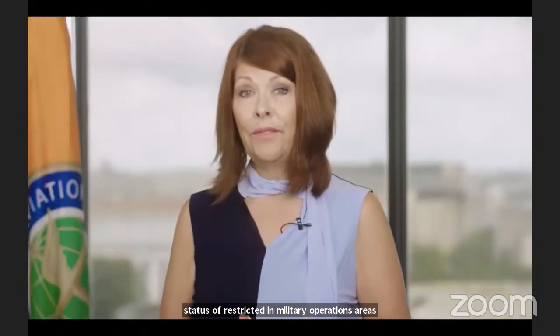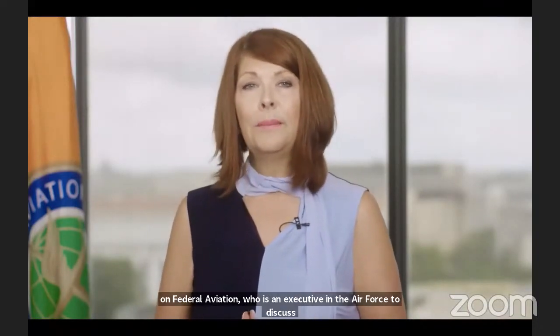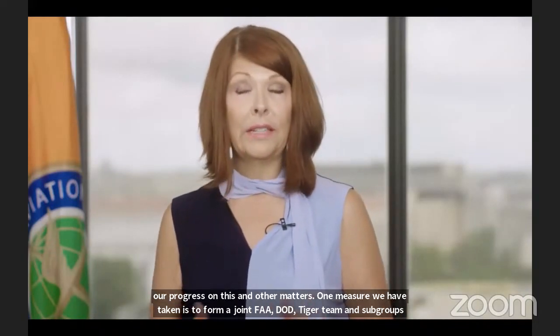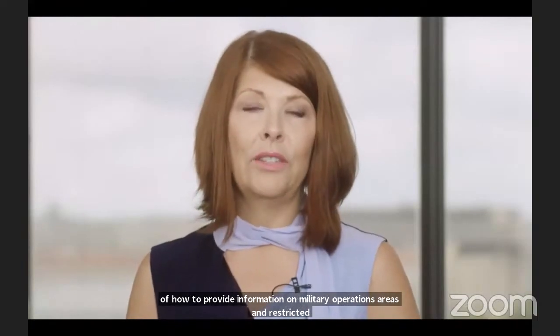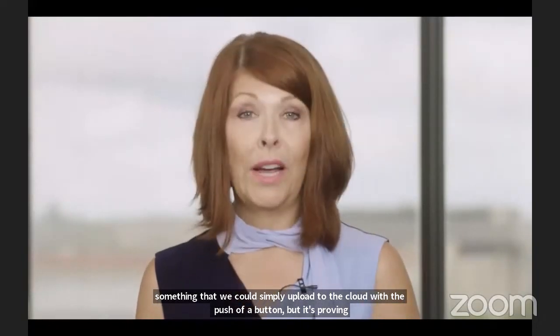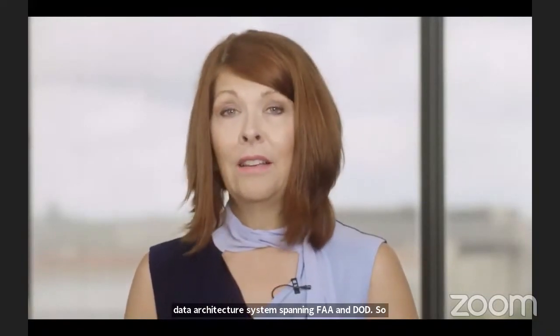One measure we have taken is to form a joint FAA-DoD Tiger Team and subgroups to research potential paths forward. This team is actively evaluating options of how to provide information on military operations areas and restricted areas to all NAS users. I wish the data was something that we could simply upload to the cloud with a push of a button, but it's proving to be a bigger challenge. The information is nested in a very complex data architecture system spanning FAA and DoD, so it's going to take some time to determine the best way to extract it. We don't have a solution yet, but DoD and the FAA are working side by side.